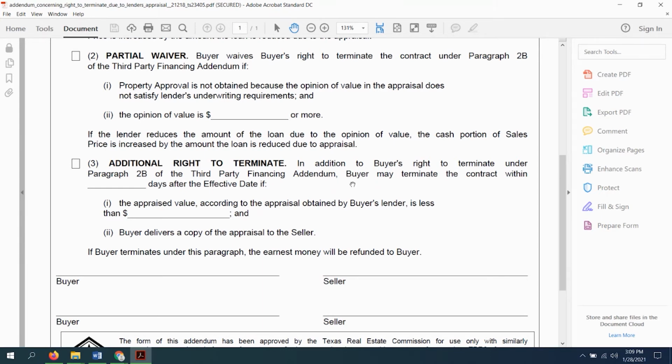So here we'll put buyer, I'll just read this top little paragraph. In addition to the buyer's right to terminate under paragraph 2B of the third-party financing addendum, buyer may terminate the contract within, we're going to put a number here, 30 days, however long your appraisals are running right now, 21 days after the effective date. And so here's where we set our dollar amount. The appraised value according to the appraisal obtained by the buyer's lender is less than X. And we have to give a copy of this to the seller.